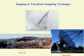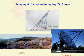Here one uses two different techniques. Let's not dwell too much on that. Essentially, it depends on whether you're going to have a very huge dish. This is a 10-meter diameter dish, and you put a lot of photomultipliers, which, as you know by now, are light sensing devices, or you spread them out. This, for example, is in Pachmarhi, the left one. This is in Arizona at Whipple, but we will be doing something like that in India also.